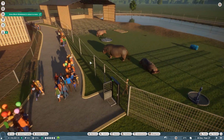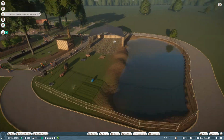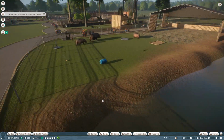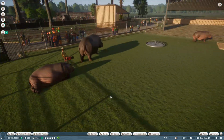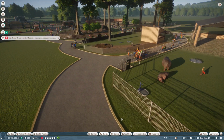Once we get the education items down, I'll go ahead and start making the trail or the boat, or I might leave that for the next episode because it took a hot minute to get these hippopotamus happy. Vet research is done.